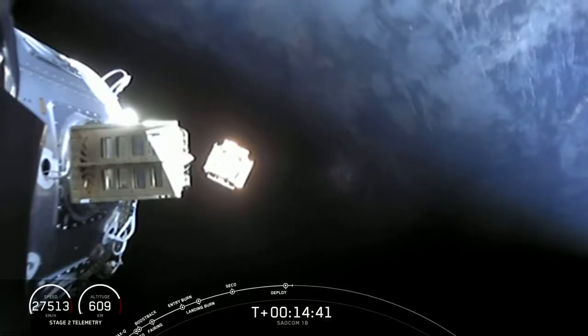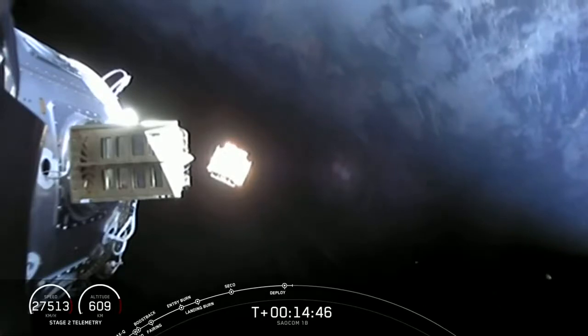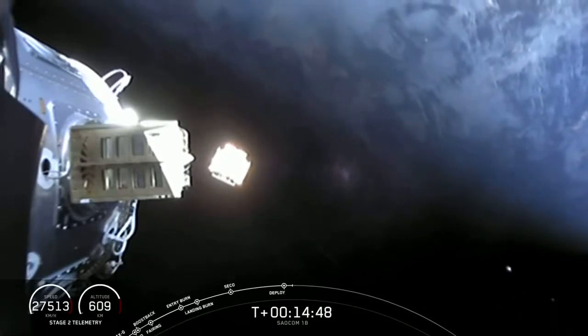These two SAOCOM satellites work together with Italy's Cosmos SkyMed constellation, and they work together by providing up to 225 Earth images per day.